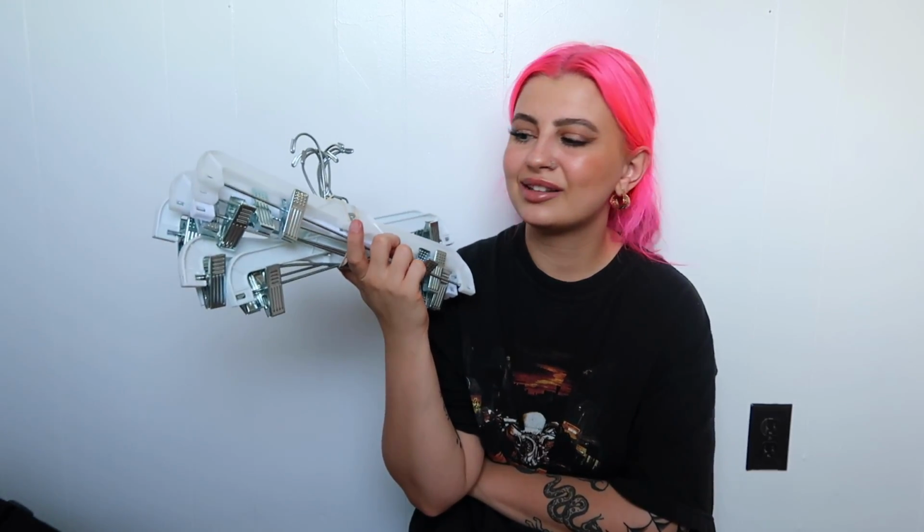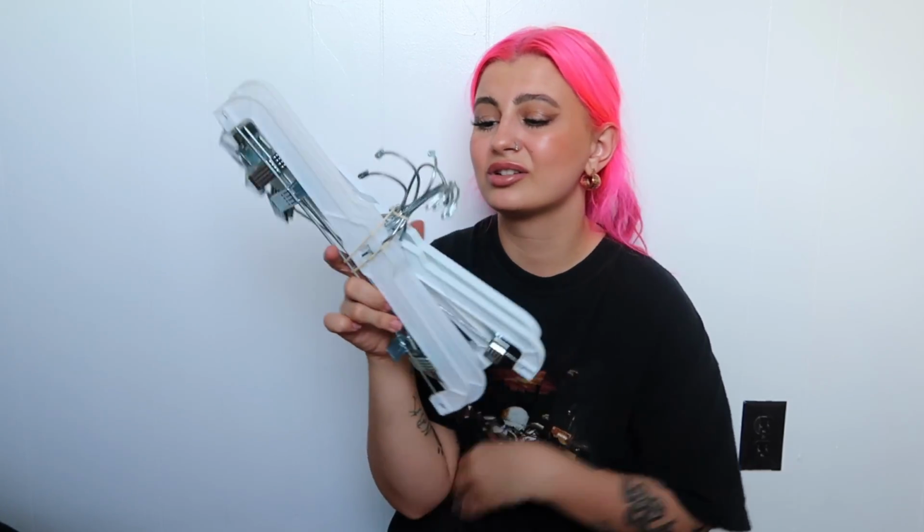And then the last thing that I got is a little bit random, but I needed some more bottom hangers, and I just saw this and I'm too cheap to just go out and buy bottom hangers, so I saw these and I was like, you know what, why not?